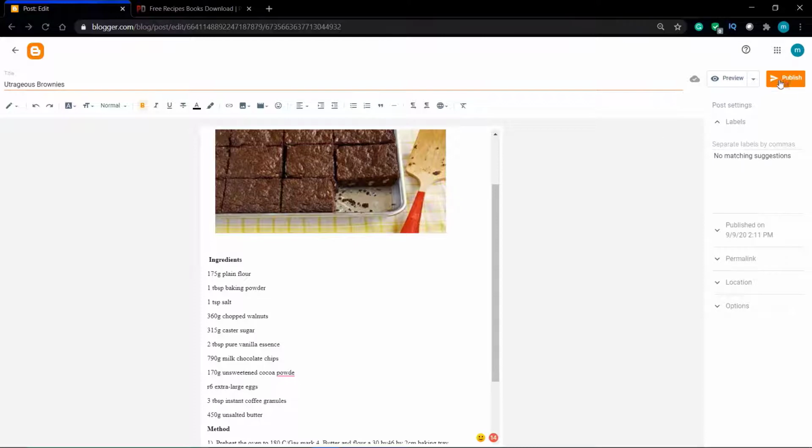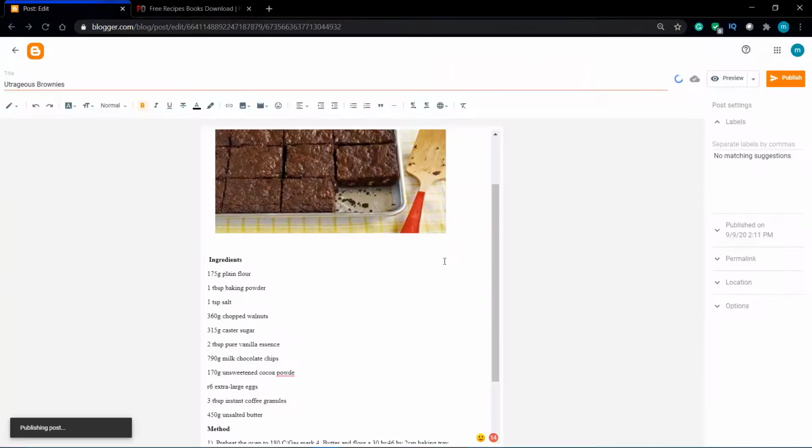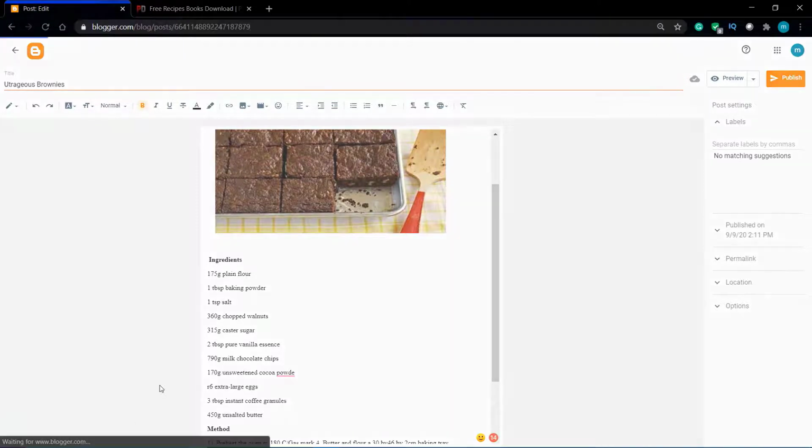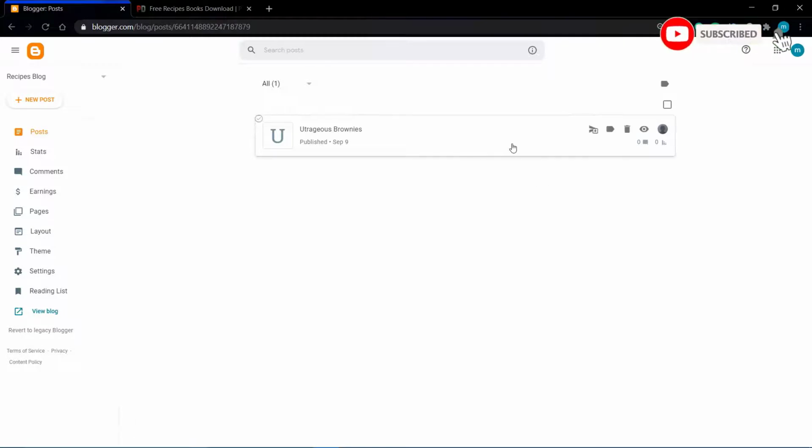And now what you need to do is just click on this publish button. Just click on confirm and publish, and it will take some time to post it. Publishing your post, and within a few seconds, guys, your post will be ready. You can see, my post is ready. You can even view how it actually looks like. Wait for some time.